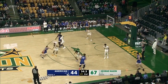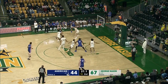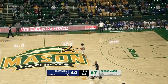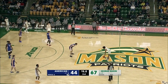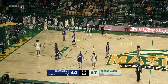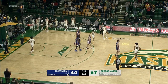35 seconds to go. As American runs the offense here. Driving, lost the handle, turnover. Mike Gray comes up with it. Patriots don't have to shoot, and they probably won't. Kind of a fitting way there for American as they turn it over for the 17th time in the ballgame. And the Patriots have 31 points off those turnovers as Mike Gray will stand out front and dribble it out. With this win, the Patriots will guarantee that they will go into conference play above 500.